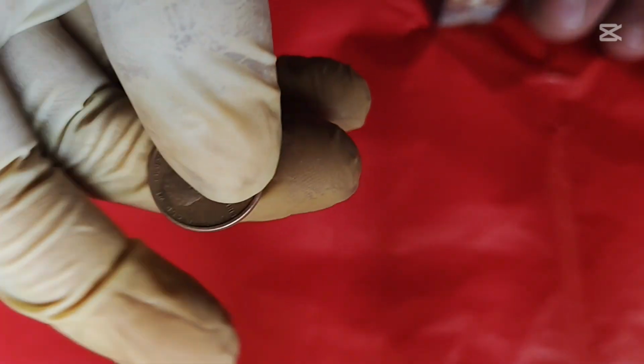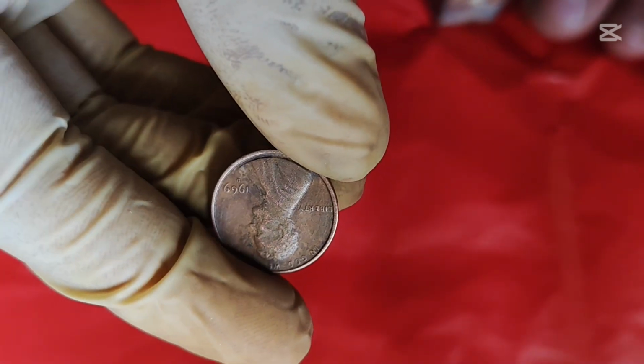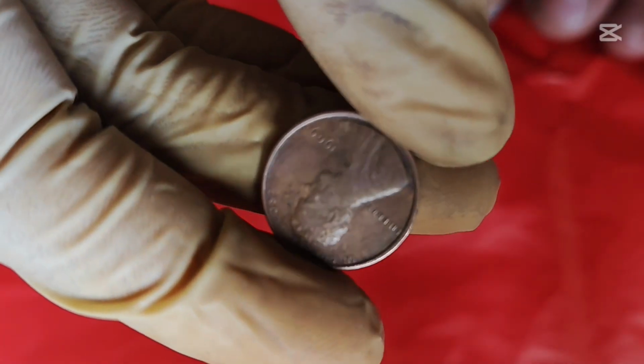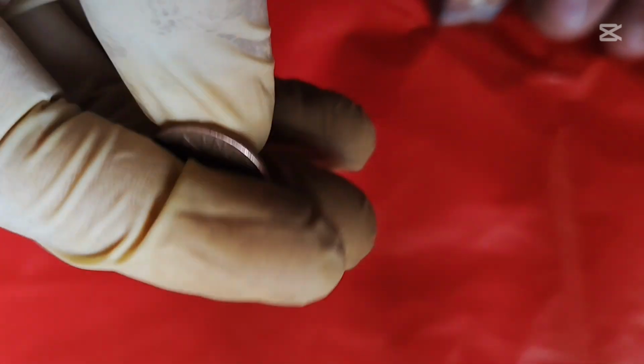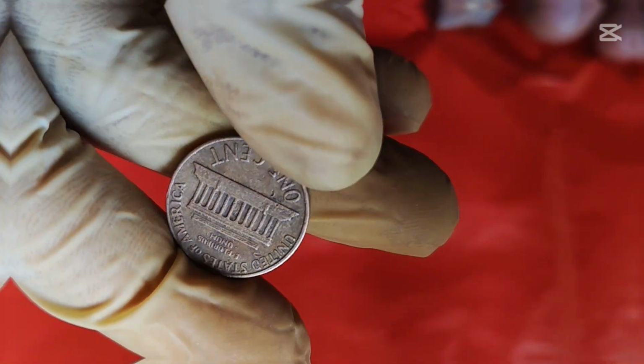The year 1969 was an interesting time in American history, and coins from this era hold great value due to their limited mintage and rare errors. Minting errors, and why this coin is special. Not all 1969 pennies are worth a fortune, but certain rare varieties make collectors willing to pay big money.